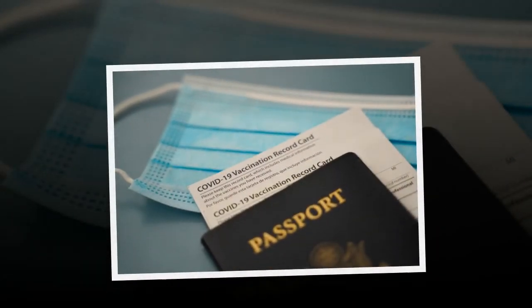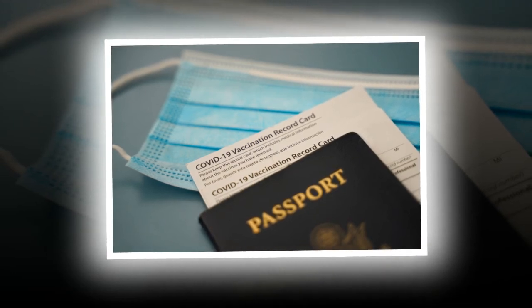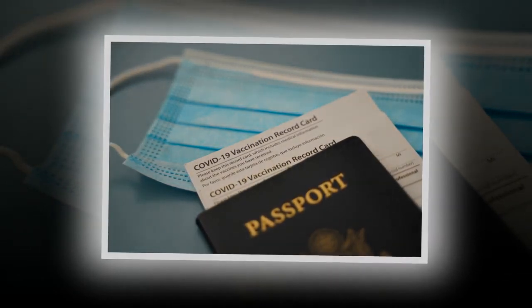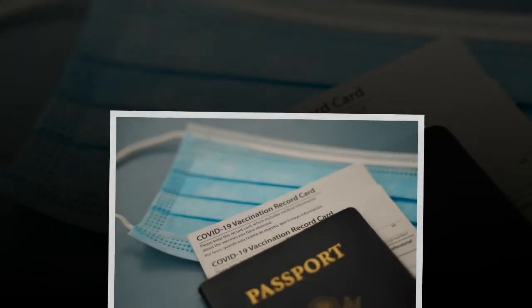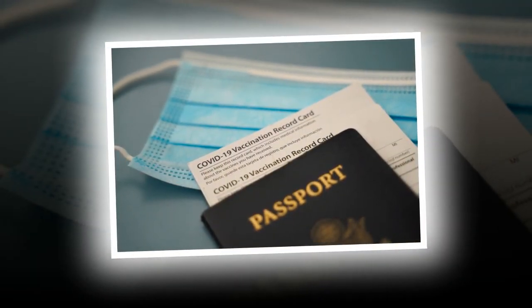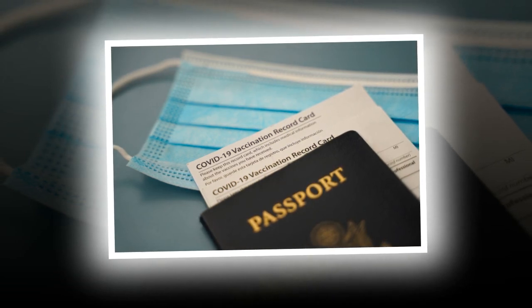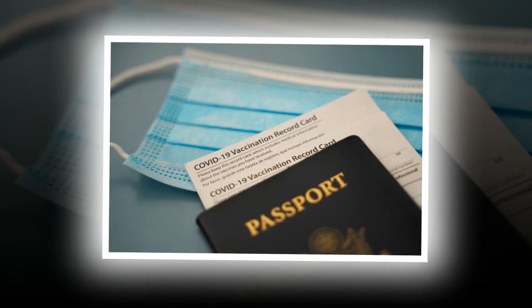Still, Dingler advises bringing your physical vaccination card when traveling domestically just in case. While a digital copy or a screenshot may suffice in most situations, it is smart to have the physical card on you as another backup, he said. Your phone could die or malfunction at any time, which makes the physical vaccination card essential.